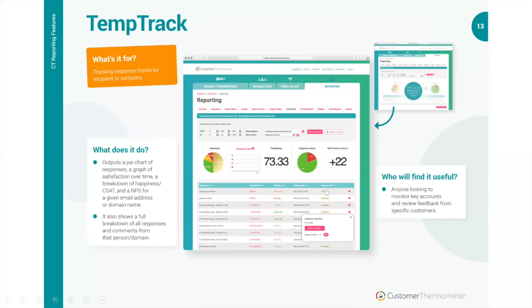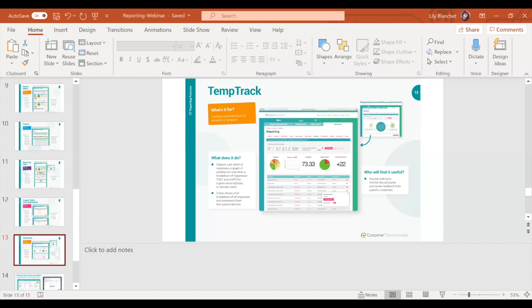And the next thing we're going to have a look at is our Temp Track. So this is also a really great report for drilling down on specific data points. And you can view a report showing all responses relating to certain company domains, email addresses, or even agent names. So it's really good for drilling down on those specific points. If you're looking to collect a report on a specific company, just to make sure overall that they're doing okay, you can do that using this report. So I'm just going to take you through that one as well.